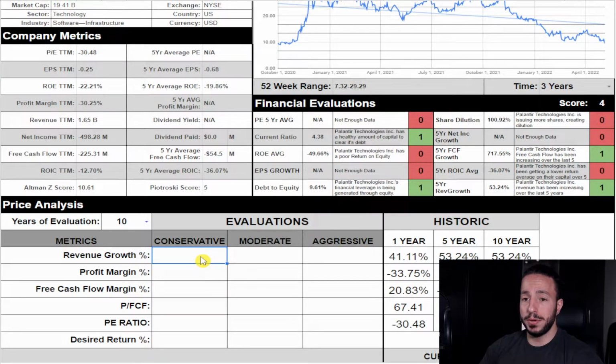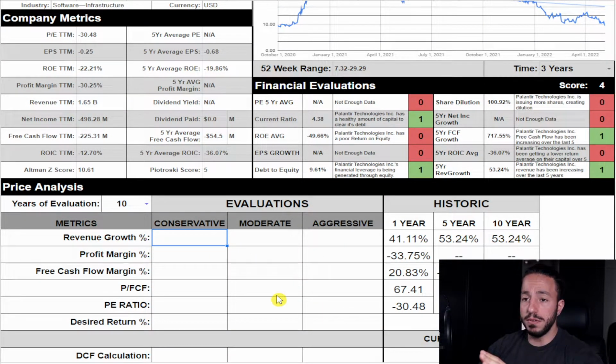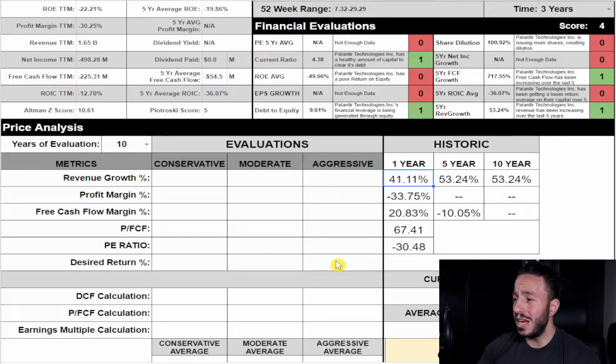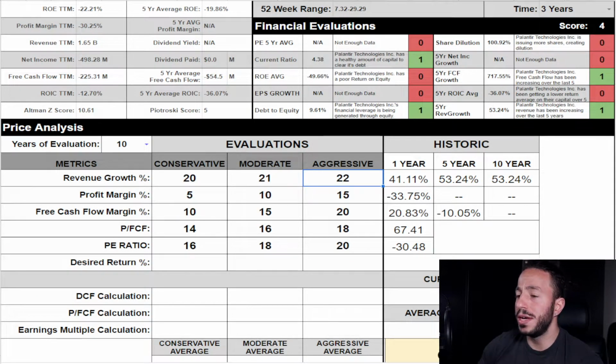So jumping into this price analysis, I'm going to fill out all these lovely boxes. We're doing a 10-year analysis. And I'll touch base with you in just a quick second, and I'll explain why I filled out these boxes the way I did. So stay tuned for that.